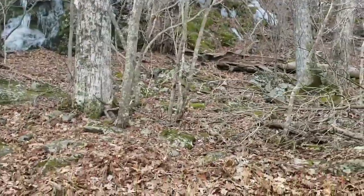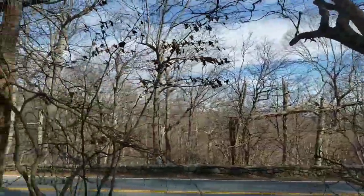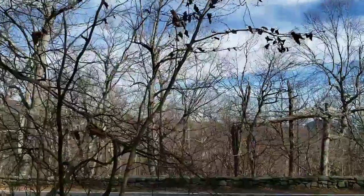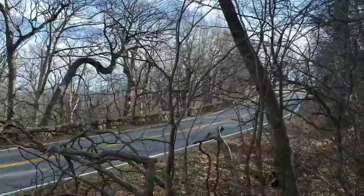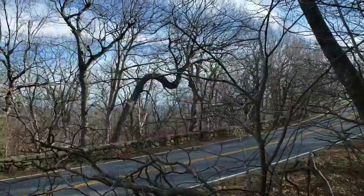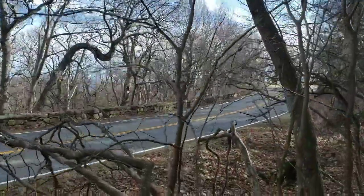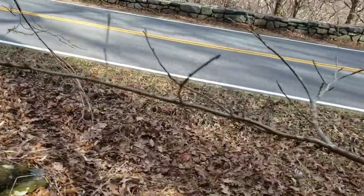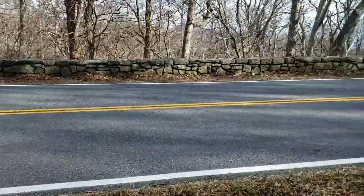Obviously there's really no snow out here or anything like that. It does snow here occasionally, but the snow doesn't stick, because obviously right now, it's the end of December, it's a couple days before Christmas, and it is 55 degrees right now. But still, seeing that ice hanging down off of the rocks like that is pretty cool.